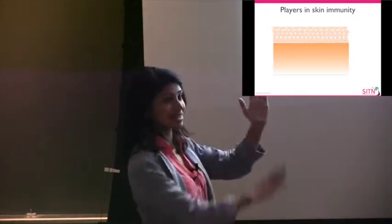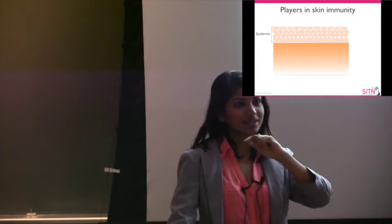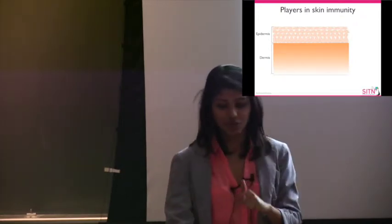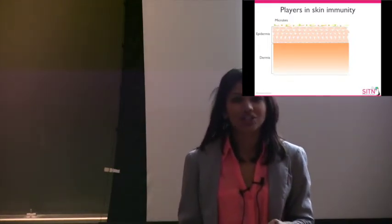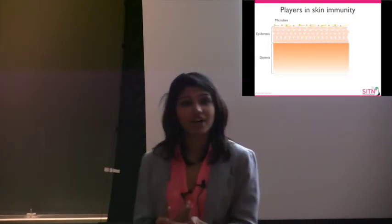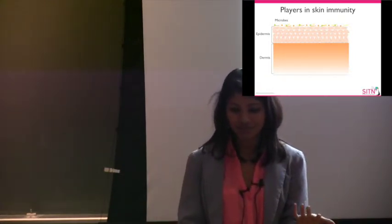So this is the skin. This is a cross-section of the skin. The top part is the epidermis, which is a very thin layer of skin that you can actually see on the top of your skin right now. Below that is the dermis. Atop all of this, which may be invisible to our eyes, are actually millions and millions of microbes, bacteria and viruses, that can actually produce factors that also allow us to fend off bad bugs as well.